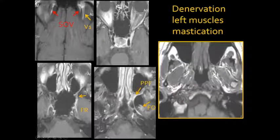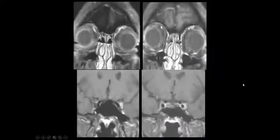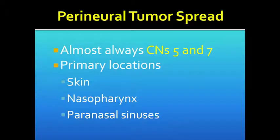And what was also missed was the atrophy of the muscles of mastication. Remember, the motor branch comes off of V3 at foramen ovale, and here you see the atrophy of the muscles of mastication. Looking in the coronal plane, see tumor going from the supraorbital foramen along V1. Here we see it tracking. It goes back to the superior orbital fissure to the cavernous sinus, and don't forget the spreading into foramen rotundum. So when we talk about perineural tumor spread, it is almost always along cranial nerves 5, then 7, then 12. And you'll have to go back and look at the primary locations.